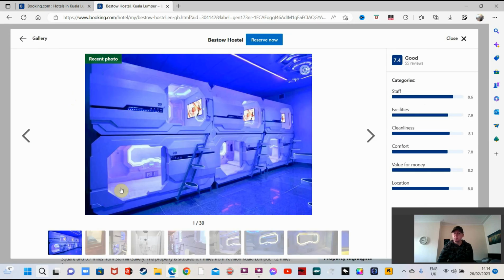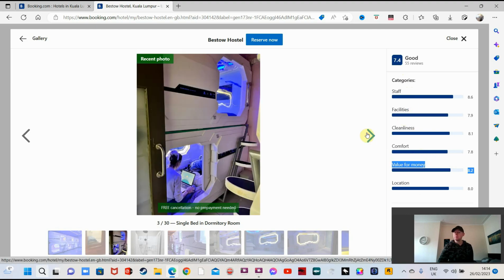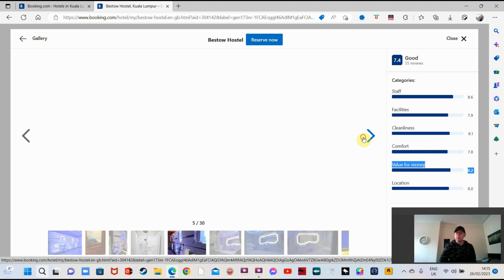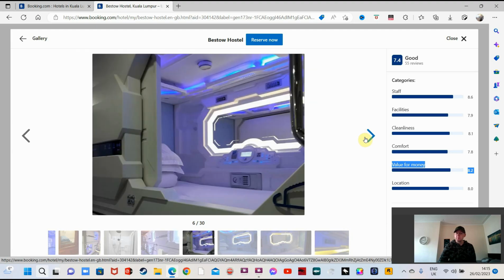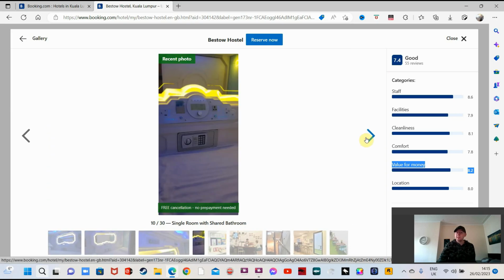So you've got these pods, which you can see here, and everything is in the blue bar, which is absolutely fantastic. So if you see everything in the blue bar, then it's a pretty good place to stay at. You've got the single bed in the dormitory, as you can see there. You've got the shower, the pictures of the pods, and you've got your power outlets, so you can charge your phone. You've got a safe deposit box, so you can put your key in there while you're sleeping, which is pretty good. So if someone tries to go inside your pod, you've got somewhere to hide your key, which is pretty decent. You've got the light in there.